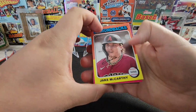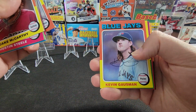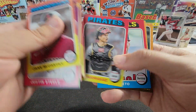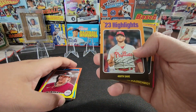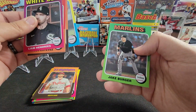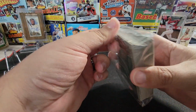All right. Jake McCarthy to start off. Steele. Jarvis rookie. Javi Baez. Ryder Ryan. Austin Riley. Kevin Gausman. Parker Meadows. All right, some of these cards are looking new for me, which is good. It'll help me finish the set. Zach Neto, Zach Geloff rookie, 400th save, Paul Goldschmidt, Liam Hendricks, Carlos Estevez, John Gray, and Craig Kimbrell. So nothing in that first pack. I'm going to go back later and check out the short prints, see what we got.